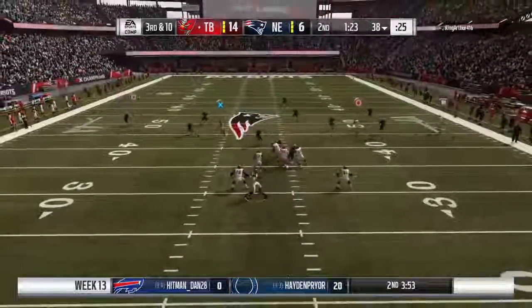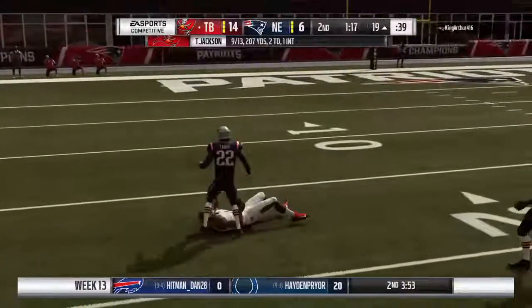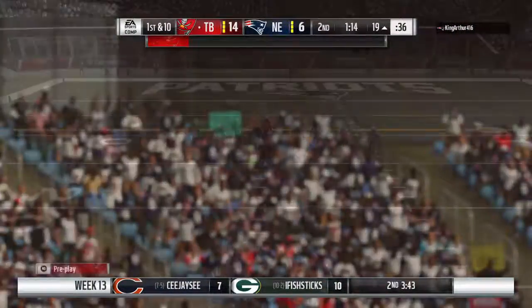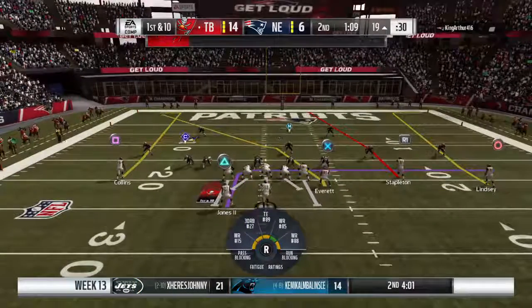On third down, he'll drop to throw. Going for the deep ball. That's caught inside the 20. And he gets this deep into Patriot territory. A big play for the Bucs there on third down. 43 yards.